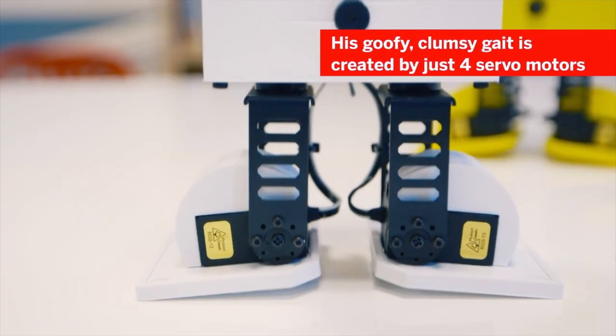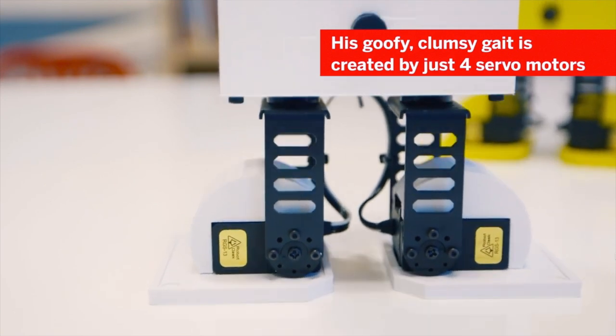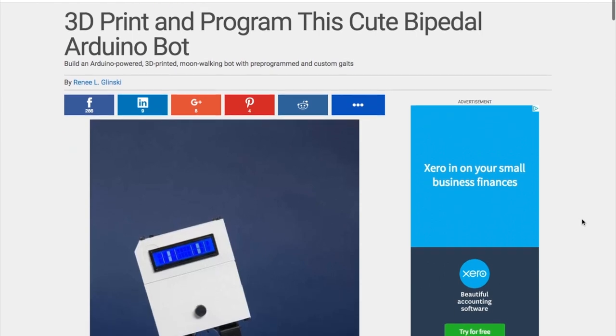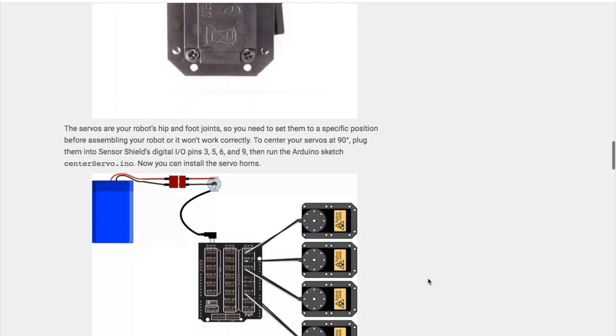You can get the whole thing as a kit for around $150 or piece it out yourself and save a little money. There's a great write-up on makezine.com where you can find the full project documentation and the video. As robot projects go, it looks relatively easy to accomplish, especially if you're already comfortable with Arduino.